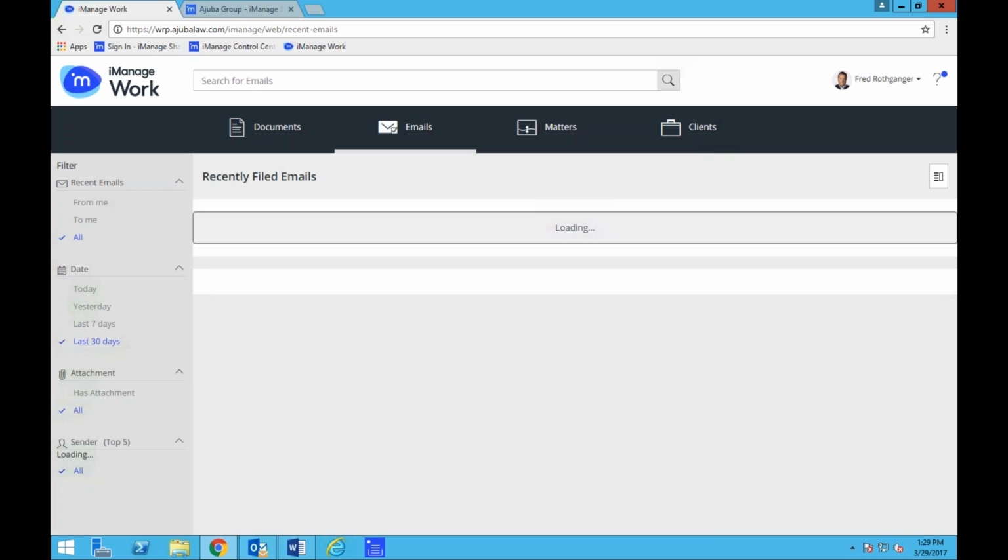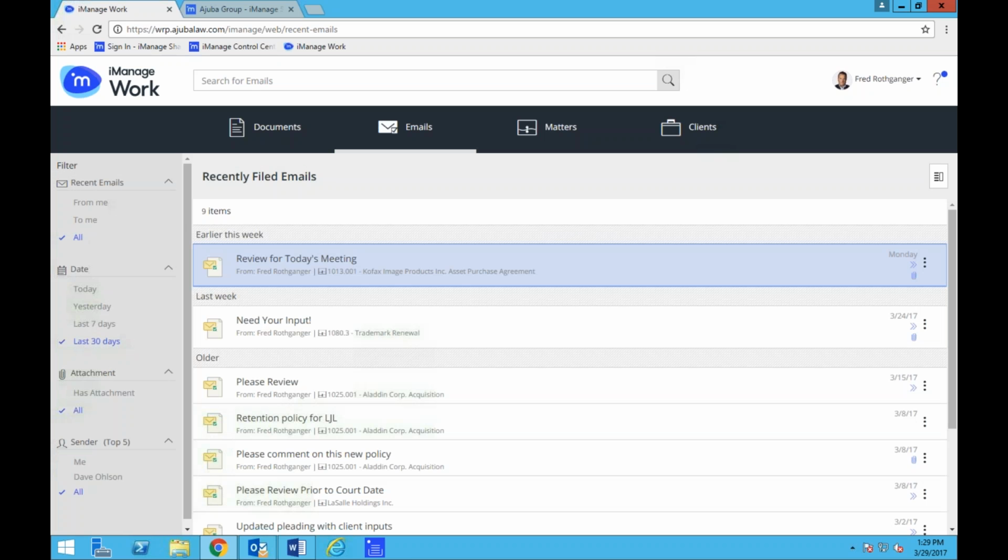Okay. So the last thing I want to talk about here is emails. Now, I've talked about my recent documents. We looked at recent matters and clients. What about recent emails? What is this showing me here? Well, what this is showing me is a specific list of recently filed emails in iManage Work 10. And more specifically, these are recently filed emails that involve me. They were either sent to me or sent from me, or I was CC'd, or I filed them myself.